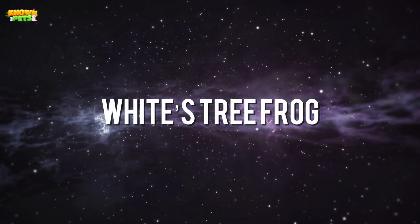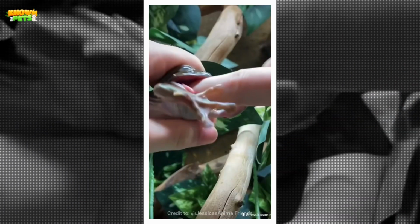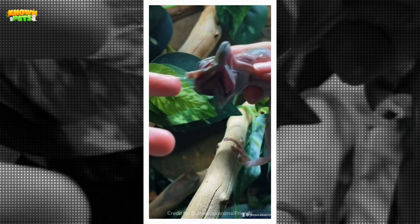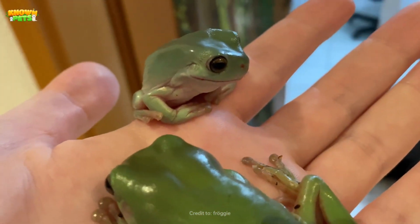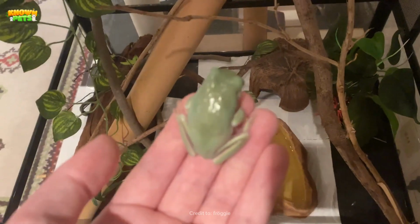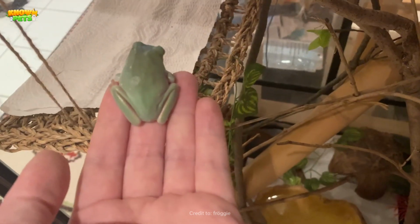White's tree frog. The White's tree frog is smaller than its white-lipped cousin, growing to between 3 and 4 inches long, colored with a stunning silver-green hue. This frog is excellent for beginners and children. They are calm, resilient, and simple to care for. They've also been known to reside in artificial settings like water tanks and bathrooms.